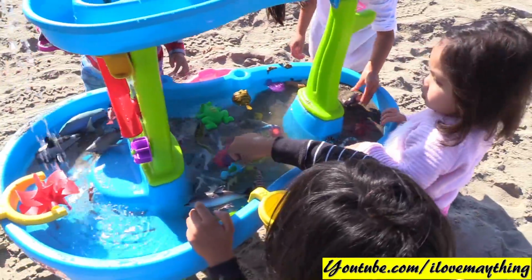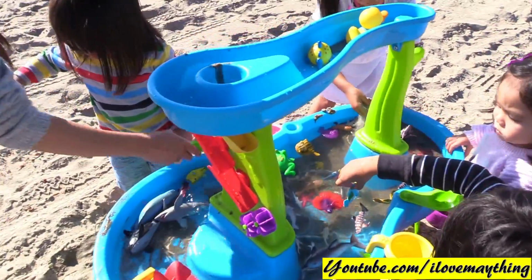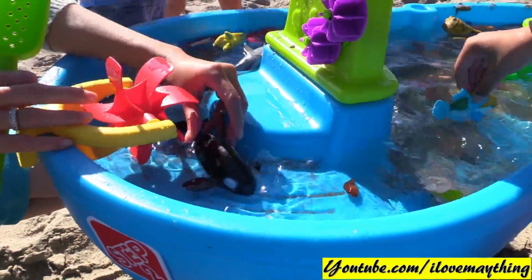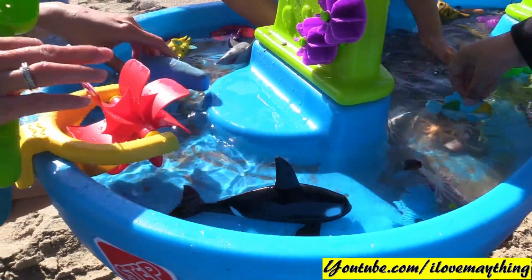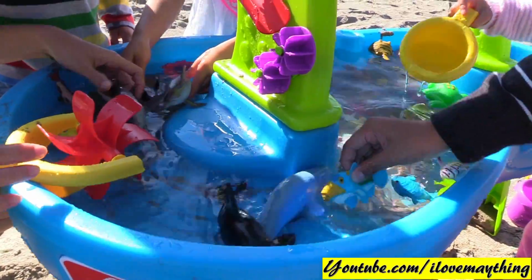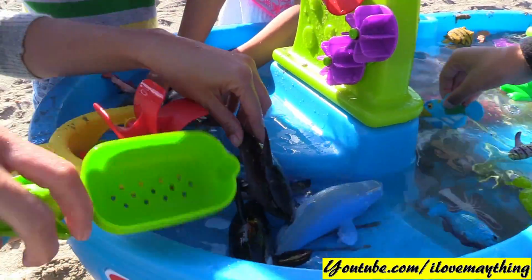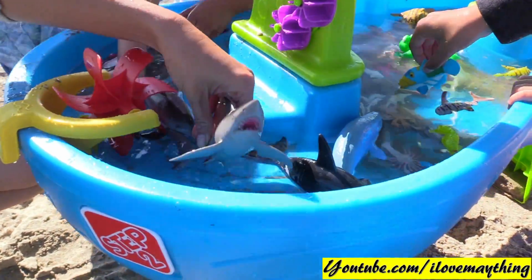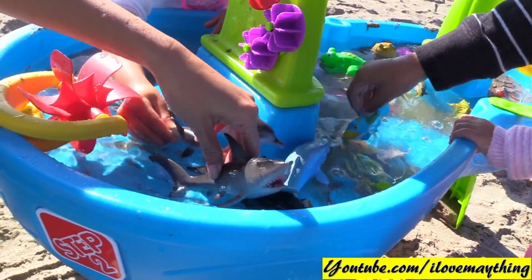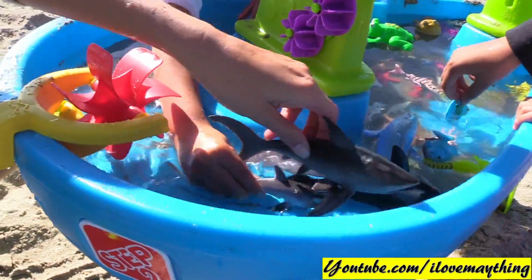Aleida playing now. Yay! Alright, Maya. There's a passing whale! Whales! Alert! Big whales! Kill it! You're dead! What is that? A group of whales! There's a shark! Oh, that's a shark! Yeah! That's a big shark!